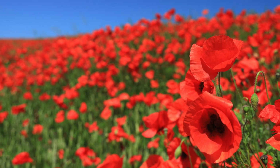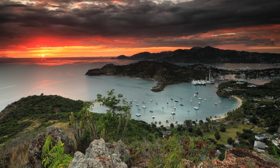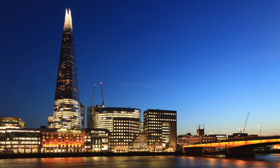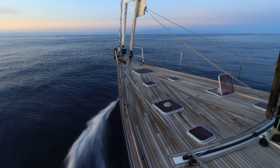Firstly, the resolution. 30 megapixels is plenty enough for most things that I need. Sure, having the 50 megapixels of the 5DS R is brilliant if I'm doing landscapes, but for the most part, it's overkill, particularly in day-to-day shooting.